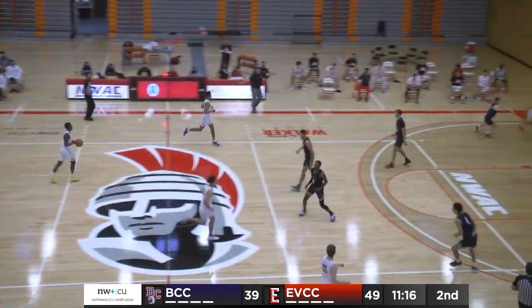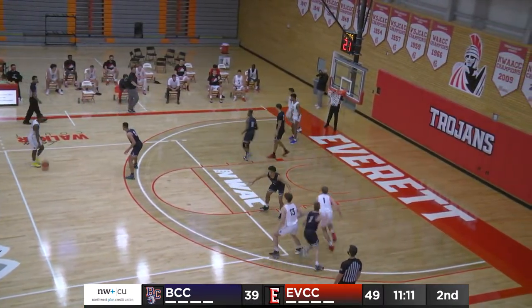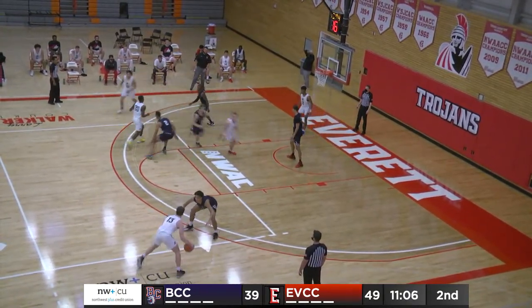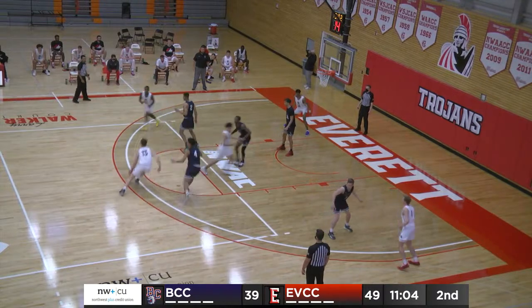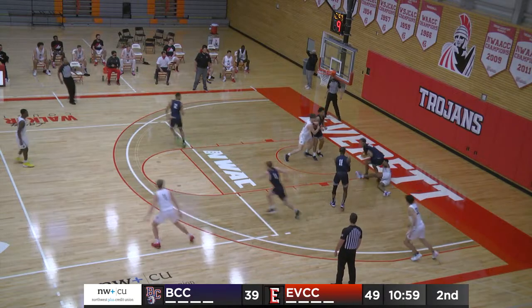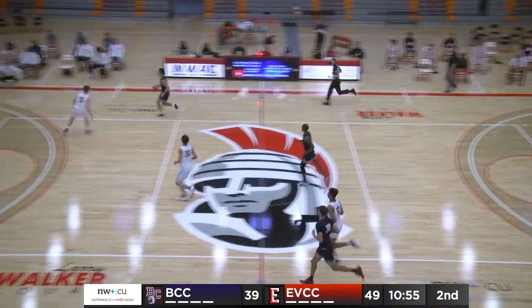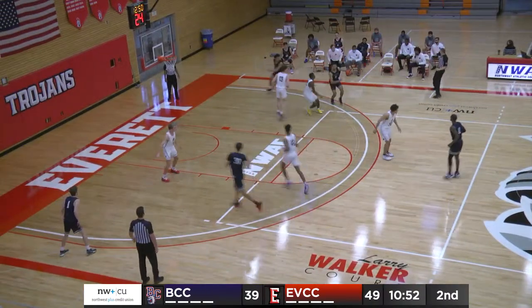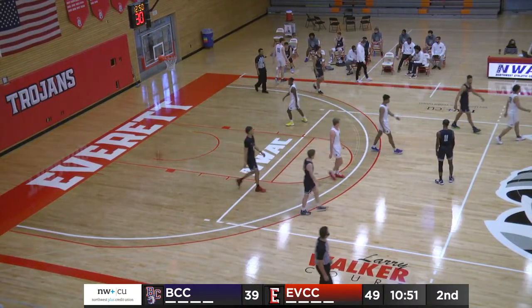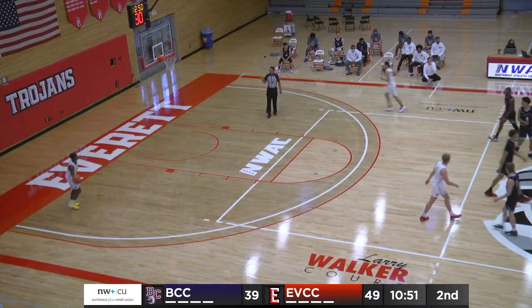MacArthur gives up to Dilworth. Cross half court. Four to Milliken. Underneath to Redford. Can't get his shot off. Baker over to Peter. Stepped out of bounds. It's going to be Everett basketball. 12:50 to go in the contest.